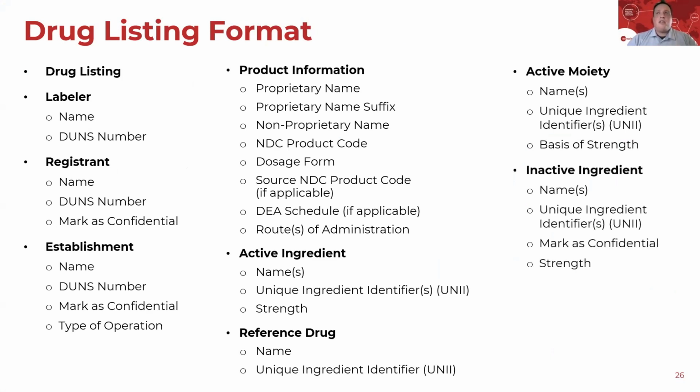So for the labeler, the name and DUNS number are required. For the registrant, the name and DUNS are required and can be marked as confidential. For the establishment, the name, DUNS, and the type of operation are required, and this can also be marked as confidential. For your product information, this will need to be completed for each of the available NDC products. For example, if there are two products similar to how our principal display looks, one for 20 milligram and one for 40 milligram, each one will have product information specific to it.